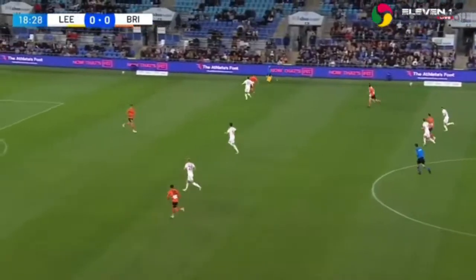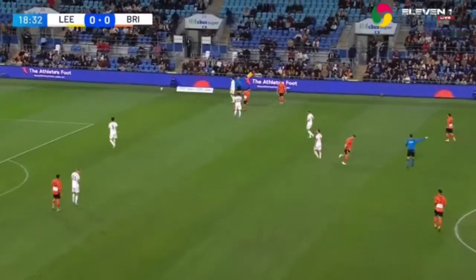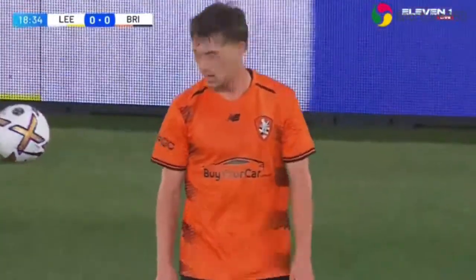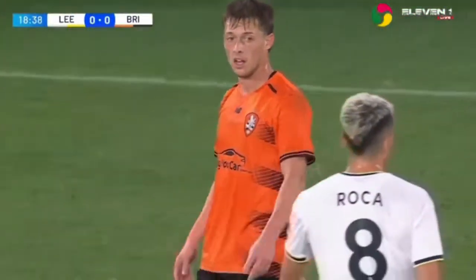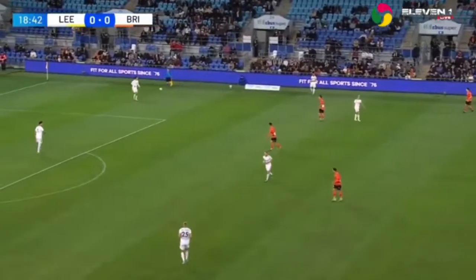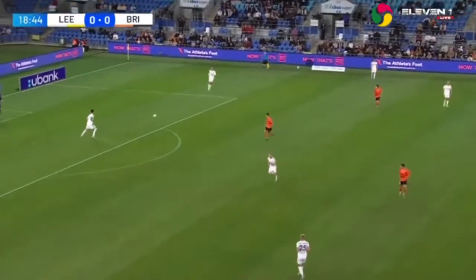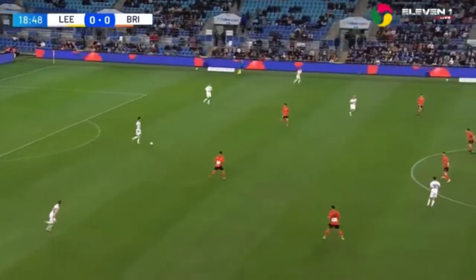Trewin around the corner. Joe Knowles finding himself in some space again. Isn't it incredible? He's playing NPL Victoria, Joe Knowles, just a few weeks ago, and now he's playing against Leeds United. Yeah, it's a dream come true in some respects. But it's great to see some NPL talent getting the opportunity as well.